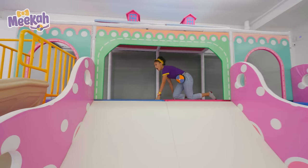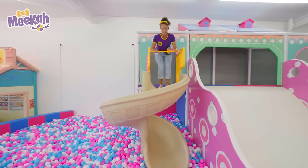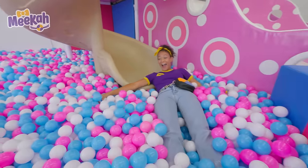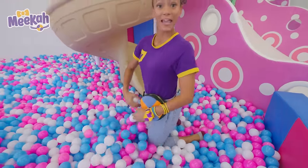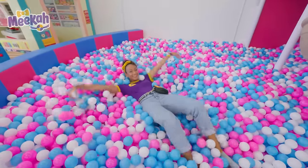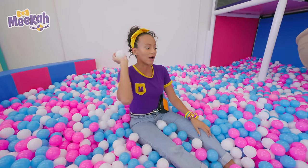Hello! Whoa! Look at this! It's a big slide! All right, I'm going down. See you at the bottom. Whoa! I love that there are two ball pits in this indoor playground. Whoa! Oh, we just swim on over. Whoa! This is so fun. This is definitely where the white ball belongs. There you go.